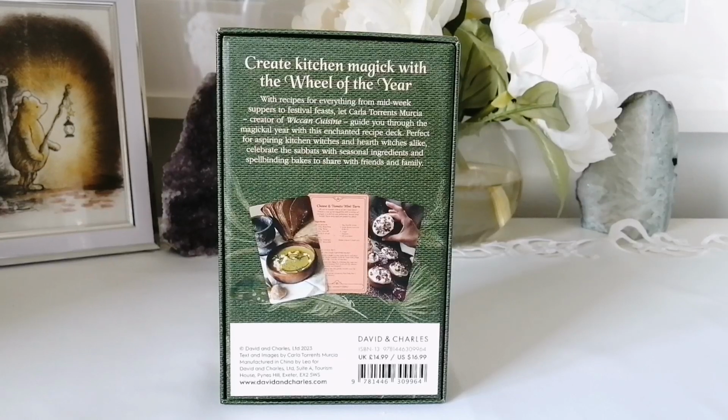Now in the back here it says, create kitchen magic with the wheel of the year. With recipes for everything from midweek suppers to festival feasts, let Carla Torrents Murcia, creator of Wiccan Cuisine, guide you through the magical year with this enchanted recipe deck. Perfect for aspiring kitchen witches and hearth witches alike. Celebrate the Sabbats with seasonal ingredients and spellbinding bakes to share with friends and family.